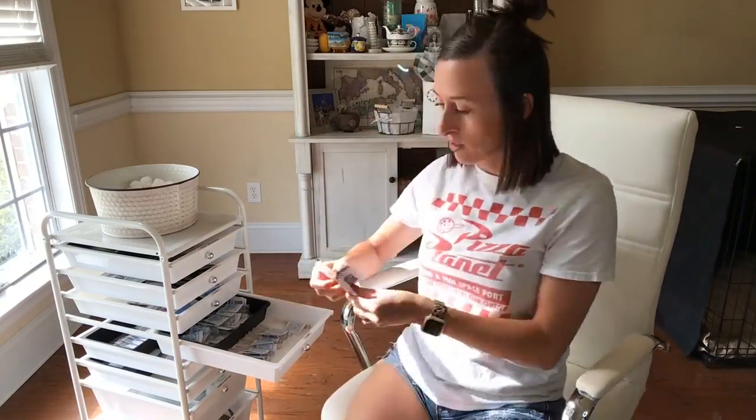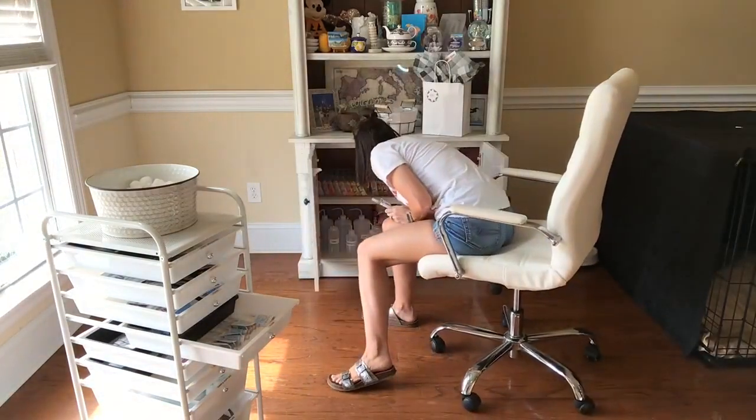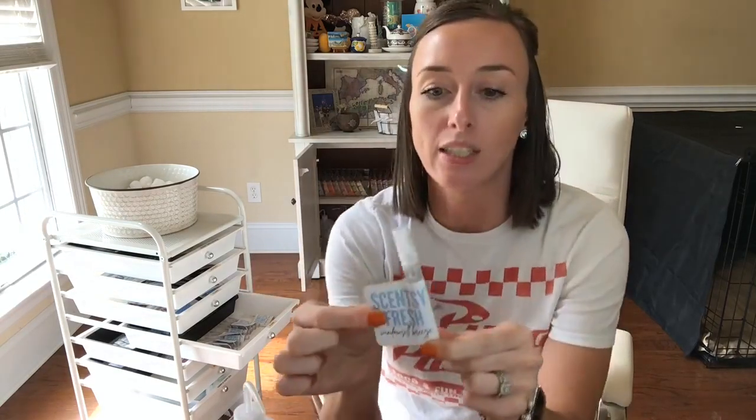Scentsy Fresh. Here's how I do Scentsy Fresh. So I have these 5 milliliter bottles. Again, these are on my supplies list. I fill them just about to the top, and I use one of these bottles from Amazon again. I dump my Scentsy Fresh in here and I squirt it into here, and it's so easy. And then I just wrap my 2x4 labels around it.